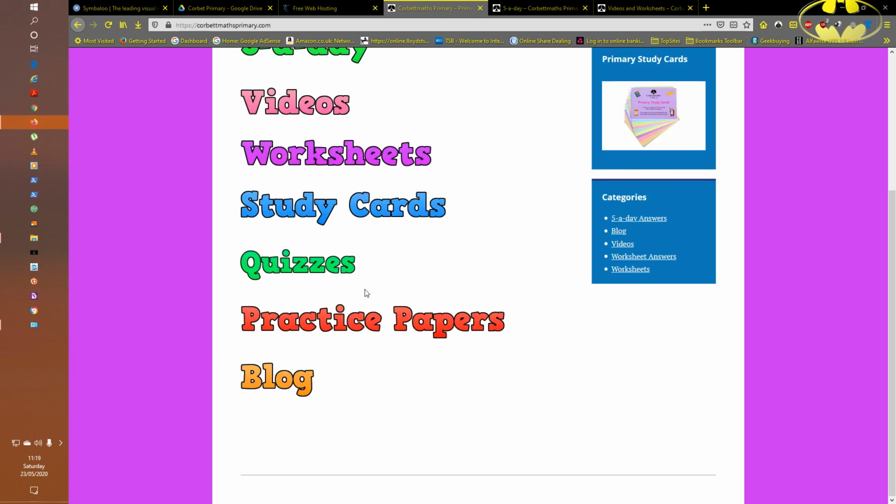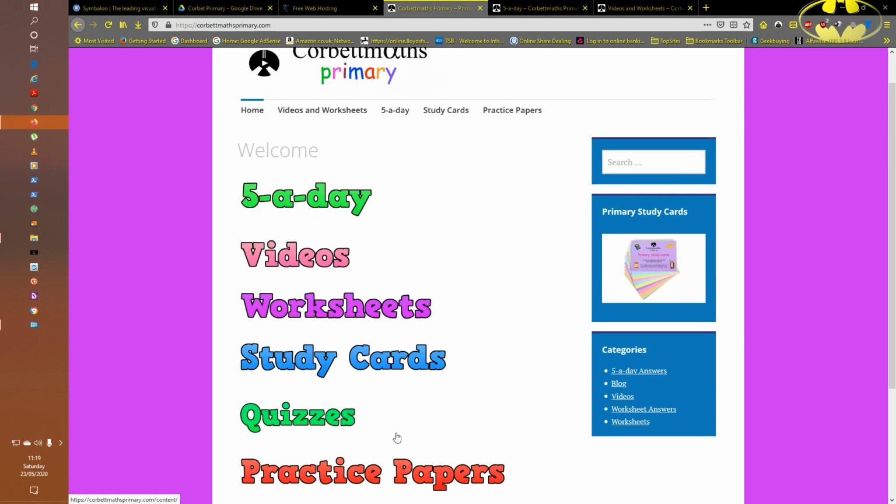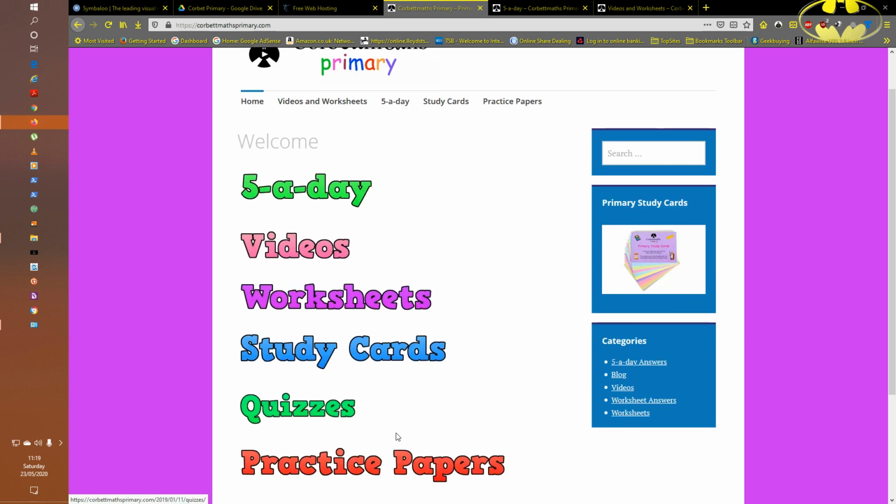Hopefully I've made good use of these worksheets and quizzes, and I have found it very useful for my child to work through them. In fact, I do recommend the 5-a-day worksheets as well as the worksheets that are specific to subject discipline. So, just a quick mention of the Corbett Maths primary website.